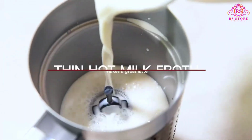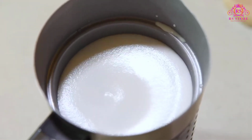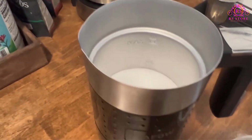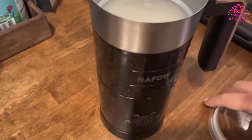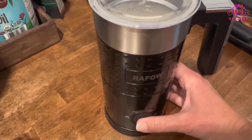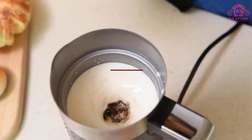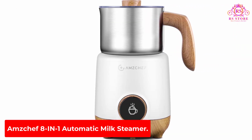It's perfect for creating cafe-quality drinks in just 2 to 3 minutes while maintaining a peaceful kitchen atmosphere. Built with safety and durability in mind, it includes a food-grade double-layer insulated wall and an ergonomic handle for a comfortable, secure grip. The ABS exterior and non-stick stainless steel interior make cleaning a breeze, and it comes with a handy cleaning brush. From morning coffees to evening treats, the Rafow Milk Frother ensures every sip is creamy, rich, and barista-worthy.